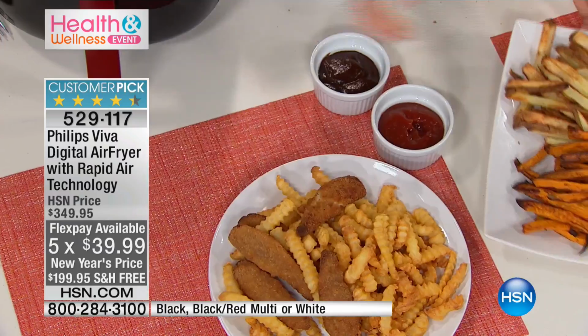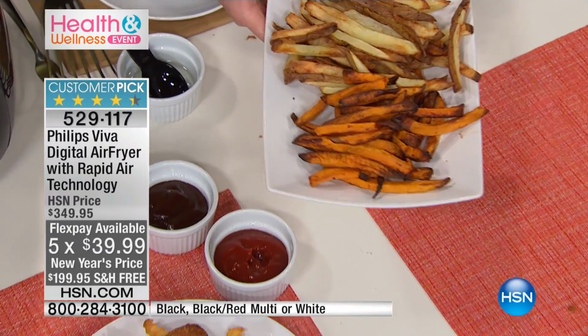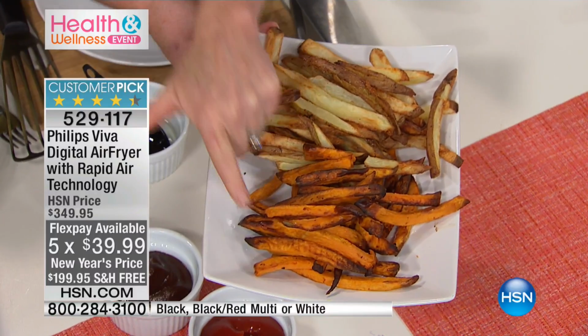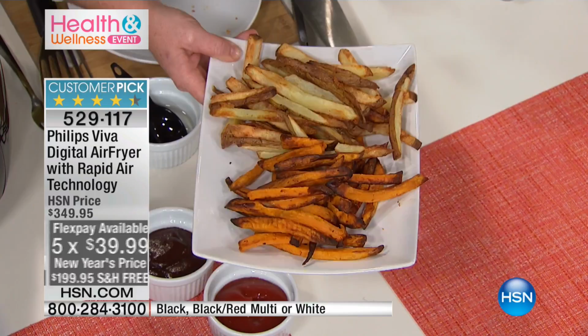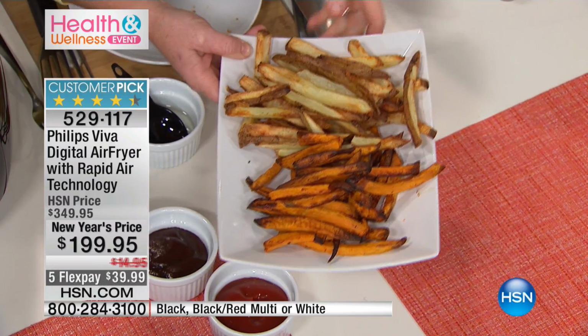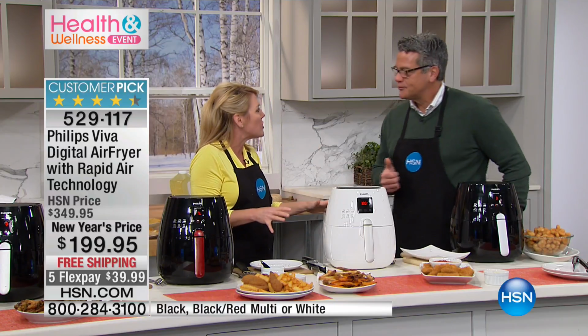You can take it a step further. You want to cut your own potatoes, make fresh French fries. I'll tell you what, these sweet potato fries are my weakness in life. Yeah. Talk about zero fat. I slice my own potatoes, I air fry them, I can add a little fun flavored salt, and I am good to go. So this has really changed the way I eat.